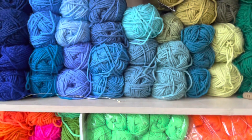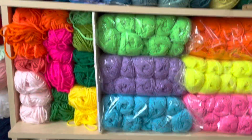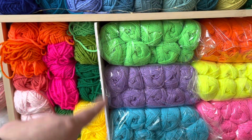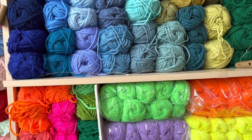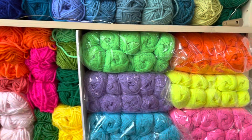And then if we come down, I have got here, this is my Sheep G's yarn. I like this a lot. They do some colours that I can't get in my Starcraft, so that's kind of my space for them.